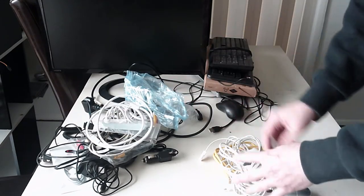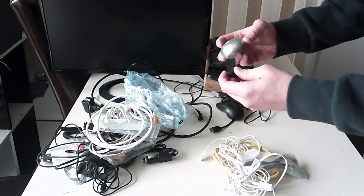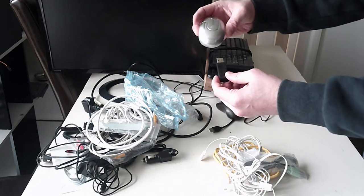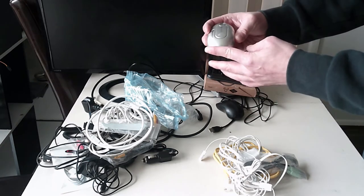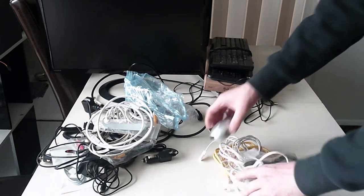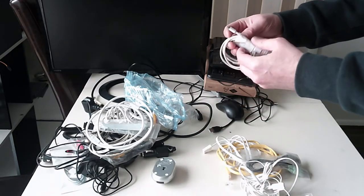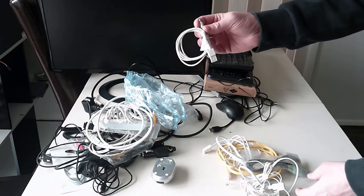It's all dirty and dusty, we've got cobwebs. What is this? This is a mouse. Oh. Interesting, look at that. It's a Kinetic mouse. This USB slides in, disappears. Very interesting. Wireless mouse. Old. Well, that's an iPhone charger.